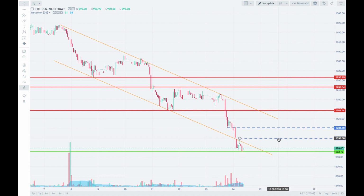We got some local resistance here, 1038, 1081, but as long as we are not above 1154, this technical resistance level, and as far as we are not above the downside sloping parallel channel, then we cannot say that this downtrend is over. So apparently I think that we will continue to see the lower lows on this market for some time now.